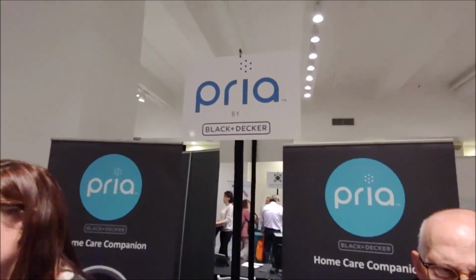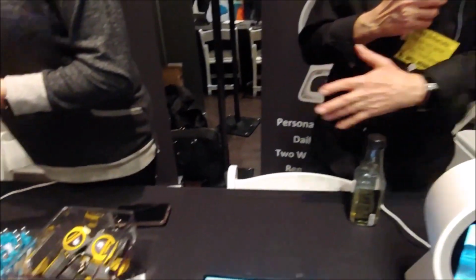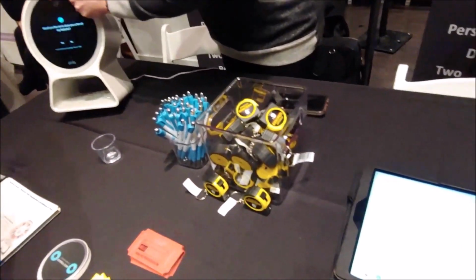Well, now I see Black+Decker, but then I see a part of a name I don't understand, Pria, and I don't see one saw, one tool on the desk. So Mike is going to tell us what Pria. Am I saying it right? You got it. So Pria is by Black+Decker, and it's funny you say that.